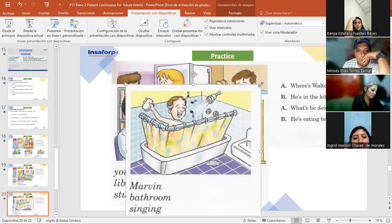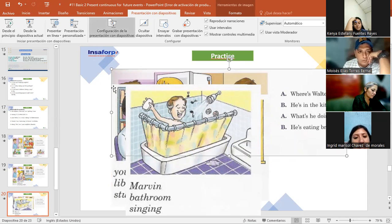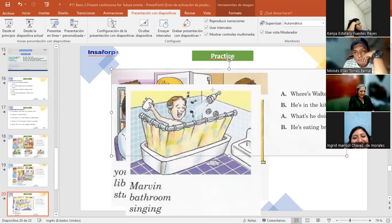He's in the bathroom. Okay, permítame. Let me see. Vamos a hacer algo aquí, ¿verdad? Puede ser aquí. Permítame un segundito. Vamos a hacer algo. Very good. Vamos a tapar aquí para que nadie lo vea a Marvin, ¿verdad? No, I'm kidding. Okay. Good. Let's continue, right?